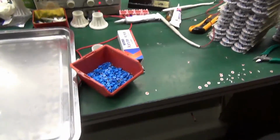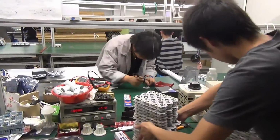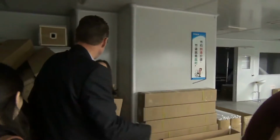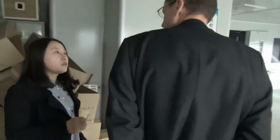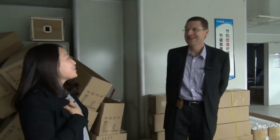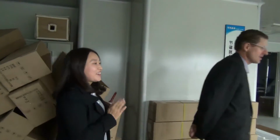So we do the finished product, maybe it does not work well, so we put them here for repair. So what percentage of repairs are coming off the assembly line? Is it 1%, 2%? Do you monitor? Yeah, usually, according to our engineer, about 2 in 1,000 pieces. Wow, okay. Yeah, 2 in 1,000. That means 0.2%. Yes. Which is very good.